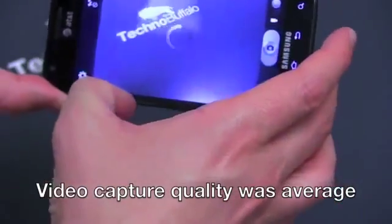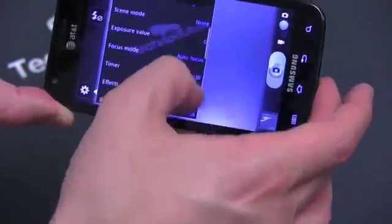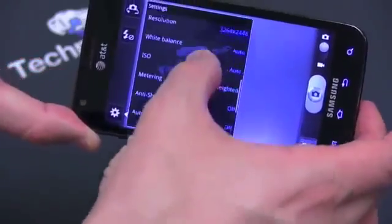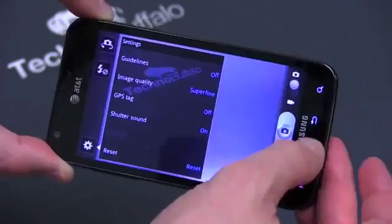Let's go ahead and jump into settings and show you what I was just talking about. So you can see some of the shortcuts, shooting modes, scene modes, exposure value, timer, effects, resolution, white balance, ISO, image quality, GPS, and shutter sounds. A lot of stuff you can customize. Let's go ahead and put this back.